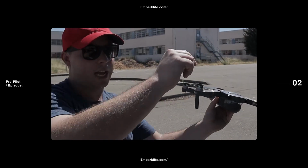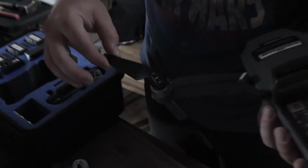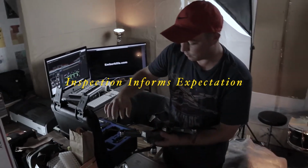You just give it a little twist the way it's supposed to go, just to make sure there are no restrictions in it. You'll be able to tell right away if something's wrong. Then you give these little guys a twist, make sure they're not cracked and there are no chips out of them, because that'll mess up the flight too if these are broken.